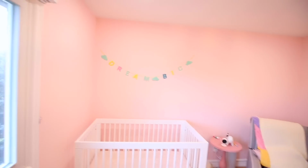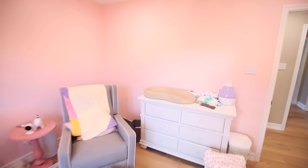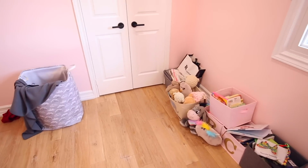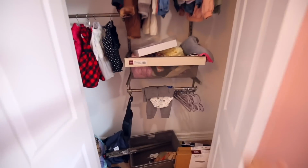Day in, day out, you see diaper wipes, you see dirty laundry, you see toys everywhere, because that is what a child's room looks like. She didn't really have a need for anything else. Everything she needed was in there. Was it organized? Was it perfect? Was it beautiful? No. But it made sense and it was functional.